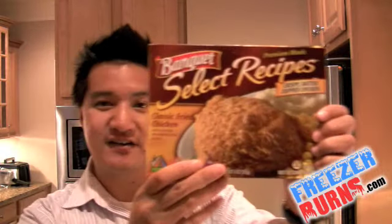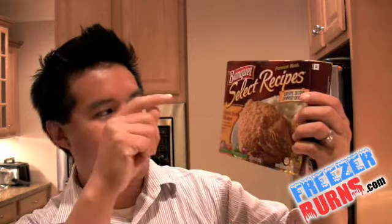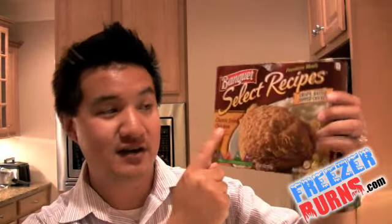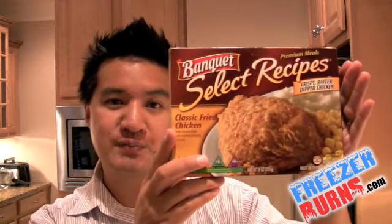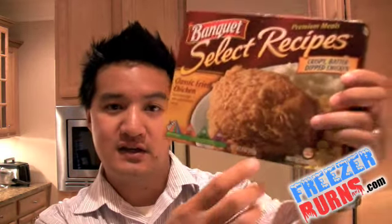Now, what do we got here? We got basically down-home goodness, everyone, in a nice little $1.29 package. We have fried chicken, classic style. We have mashed potatoes. We have corn. We got a triple starch explosion. And this is a select recipe with crispy batter-dipped chicken. This is a premium meal. And we got 255 grams of it. Let's see how it cooks.